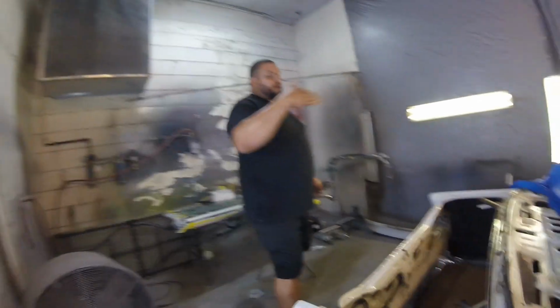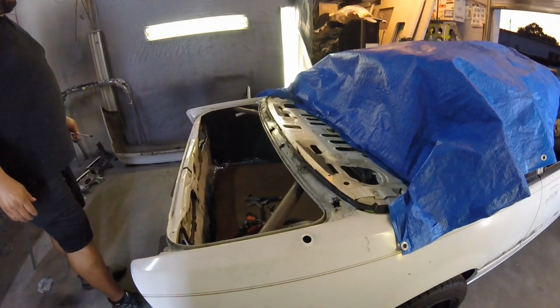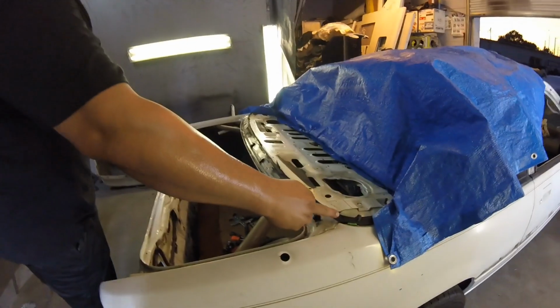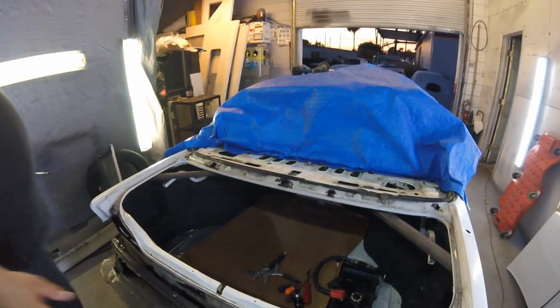Then we'll go ahead and grind it again and recoat it with OSFO a couple times. It's a process, but you just want it to cure, because we don't want to cut the pan from here all the way to here. We'll probably end up trying to make something up there, make it look good.